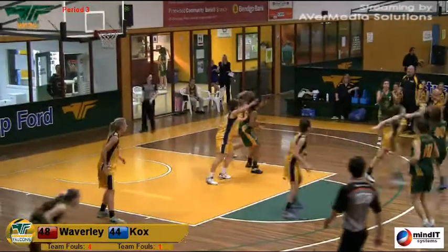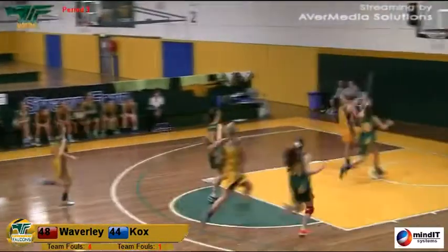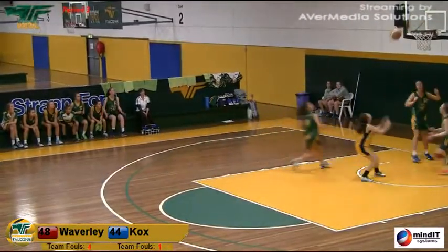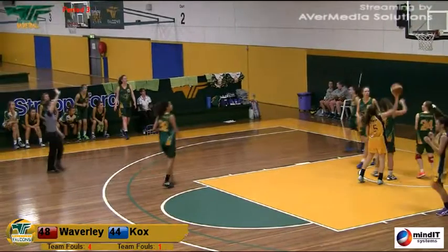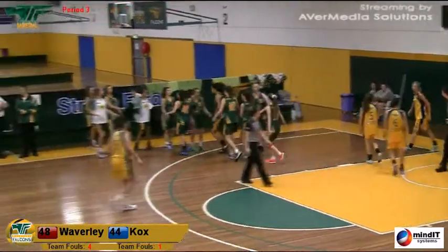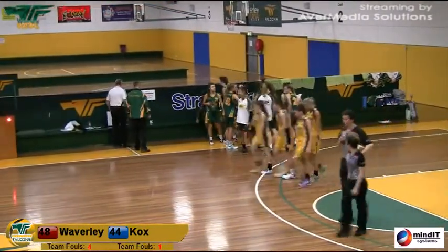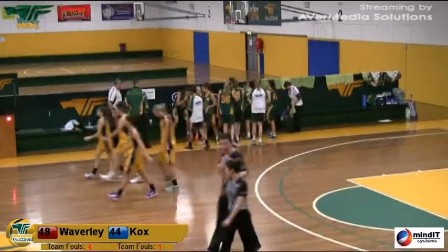10 seconds to go. Ball's over Numakudis, back into... That was a bad decision there from Numakudis. And the quarter finishes with the Falcons up by a 4-point lead, and we'll be back in a couple of minutes.